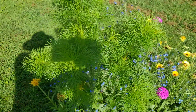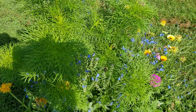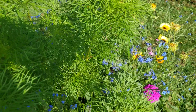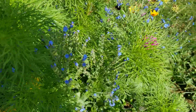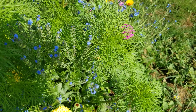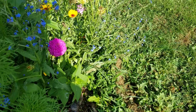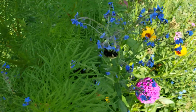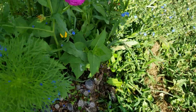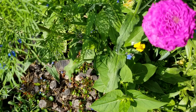Everyone, there's a bee on there. It's going from one to another. There's some other kind of bee there. What is that one? That's a wasp looking. I'd like to get a good picture of that one. It's down here. Well, it just took off. Darn it. Ooh, I see a big one.